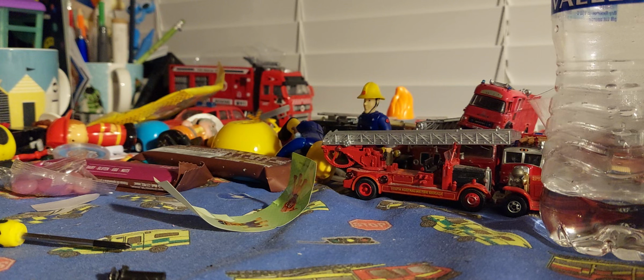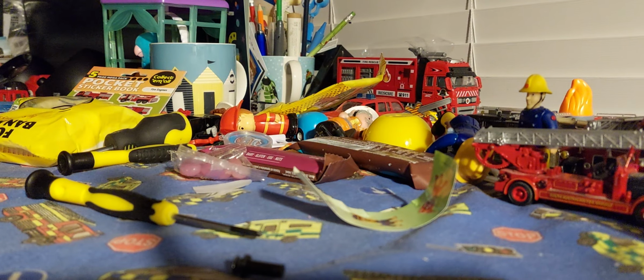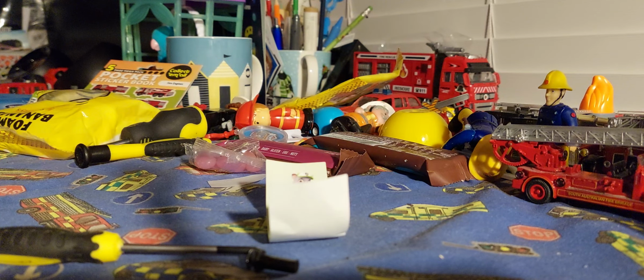Oh yes! Oh yes! Oh pips! No no no no! Oh dear! Blooper! My camera fell off the stand. Stupid phone. Right, that's what we got. Not joking, some paper.